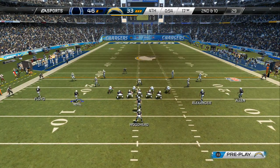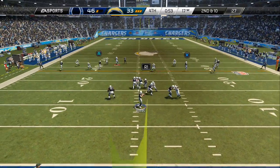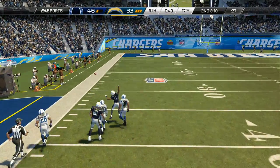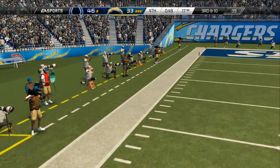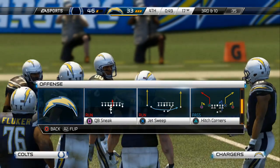Rivers looking long. And it falls. Deep down the field. It's a beautiful throw, but it just goes incomplete.